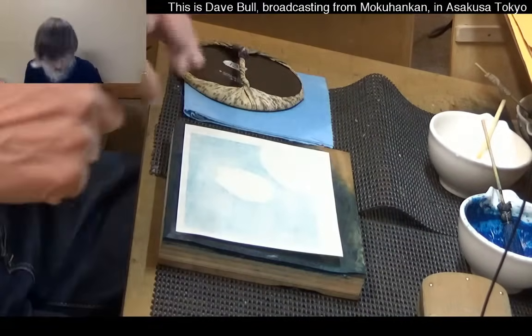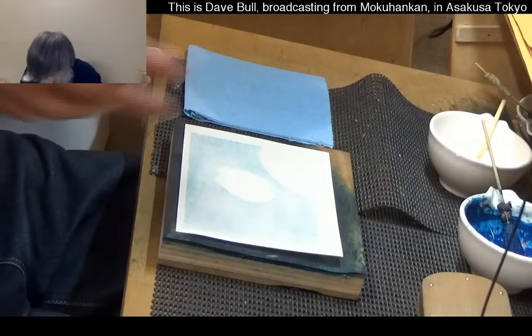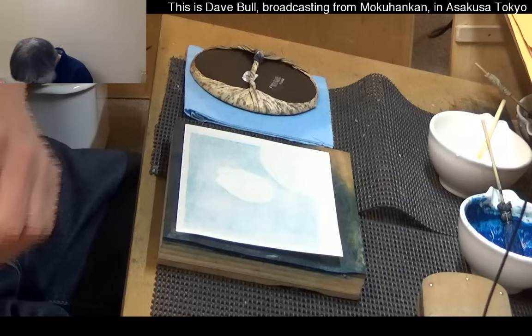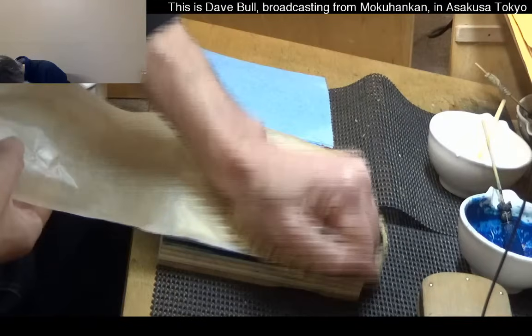I hear noise in the background here. Who could it be? You saw me cutting the key block for the first print in the boss fight series.